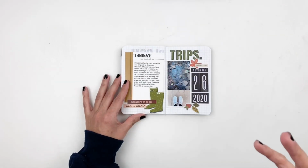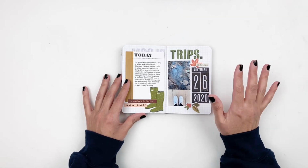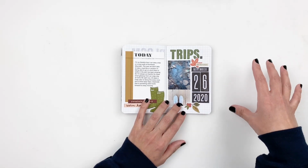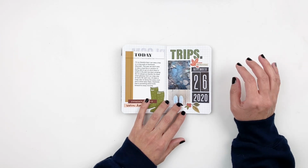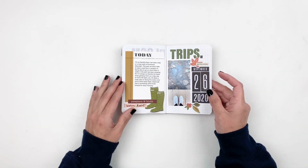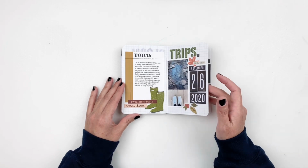Trips, like documenting a road trip. Obviously, we're not going on any road trips right now or traveling or anything like that. I'm able to go to the nearest lake next to our home and enjoy the scenery, the hike, all of that. And I love going with the kids and my husband and enjoying the fresh weather. So I just documented that as my trip.